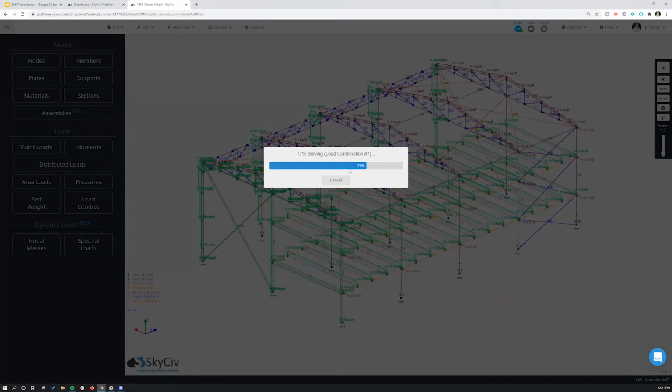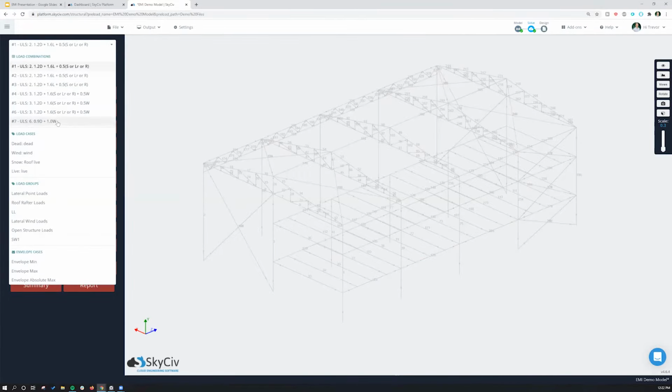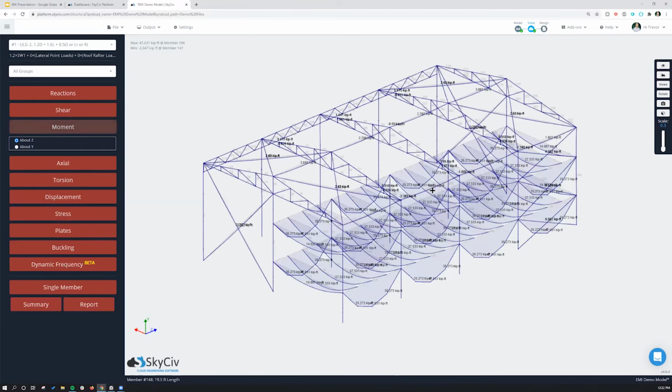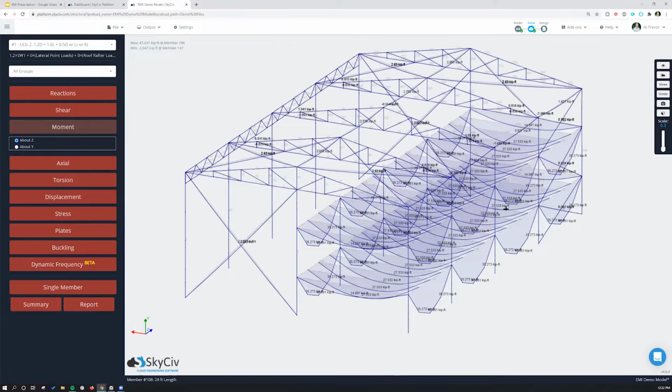There's a bunch of other things you can solve it with: P-delta, buckling, a couple of response spectrum analysis, dynamic frequency. But when you're in here, we're trying to be as visual as possible. So viewing any different load combinations, load cases, envelope cases, load groups, things like that, it's going to actually display the results on the structure itself. So for this example, we display the moment results. Here, you're not going to get a bunch of value because there's just so much stuff to look at.